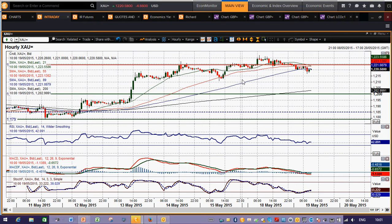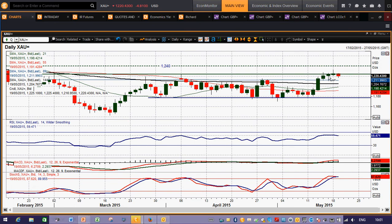So you could well see that if you start to trade consistently below 1220, I think that would signal you're probably going to drift further back towards that 1210.80 point. And if that is the case, then that is the near-term key support, because that is the reaction low that we saw on Friday last week, before the attempted breakout to the high. So if you see that tested, I think that is your key near-term support.